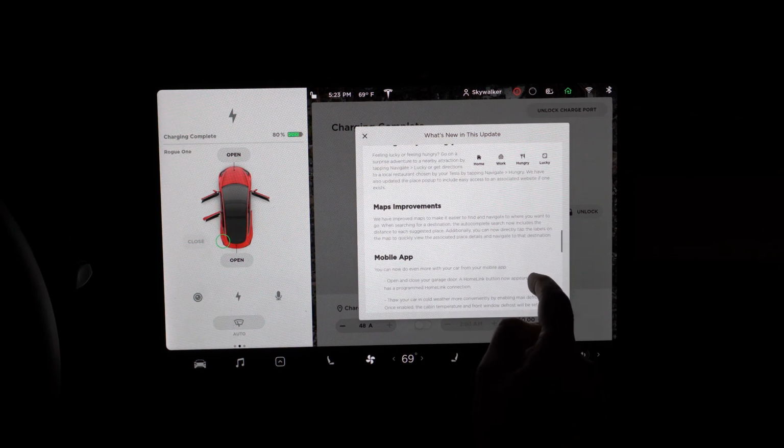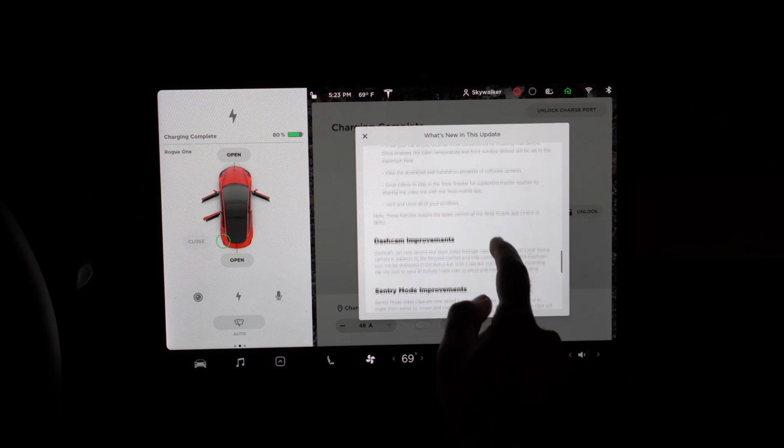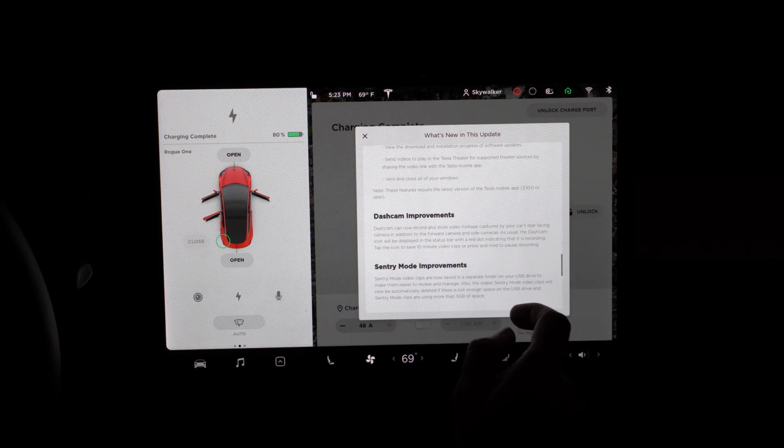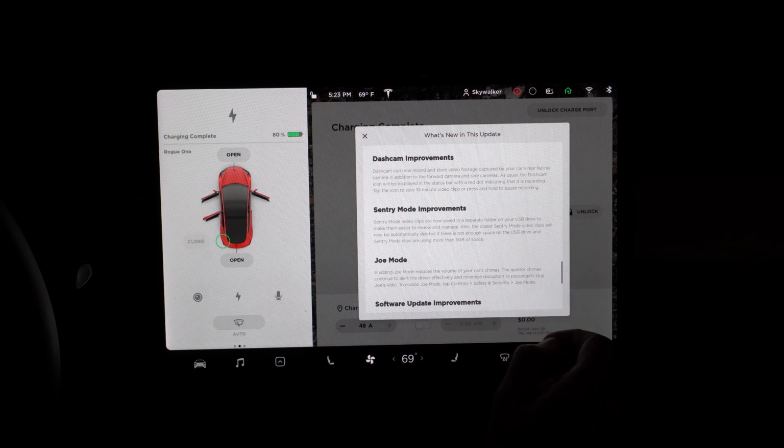Map improvements. We've improved maps to make it easier to find, navigate where you want to go. Doesn't look terribly exciting there. Mobile app. Okay, and sorry for going through these so quickly. I'm not going to go through all of them because you can go to the Tesla website and see them, but I just wanted to see how they presented it here.